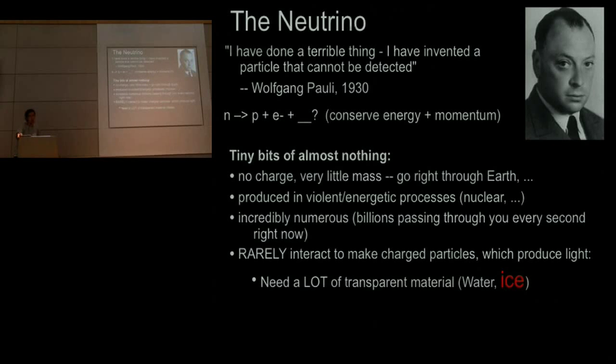So the neutrino is an elementary particle, much like the electron or quarks, that was originally inferred, not discovered experimentally. There was a process called beta decay, in which a proton and an electron come out, and there was some missing energy. Some experimenters could not see the balance of the energy. So this gentleman over here, Wolfgang Pauli, in 1930 hypothesized that there was a particle that was carrying away the energy that was not observed in the experiment.